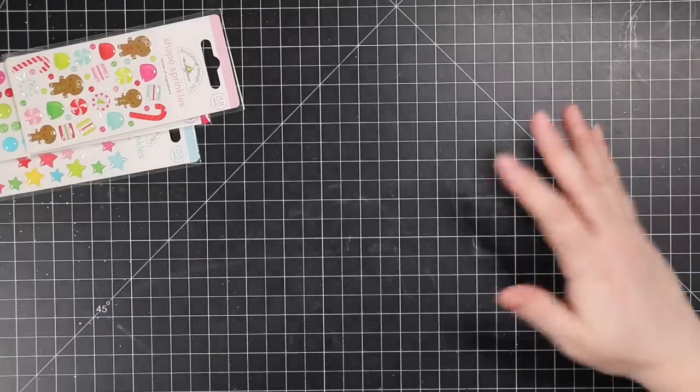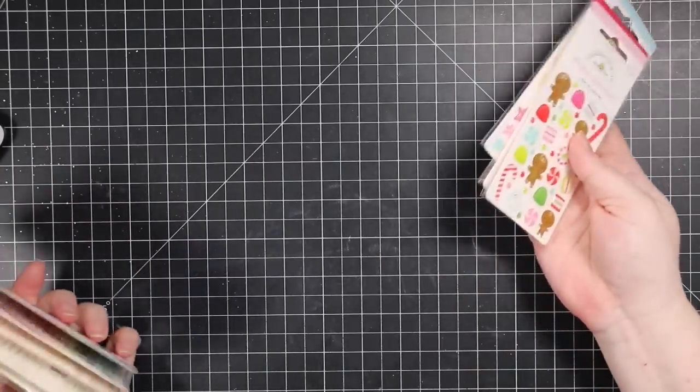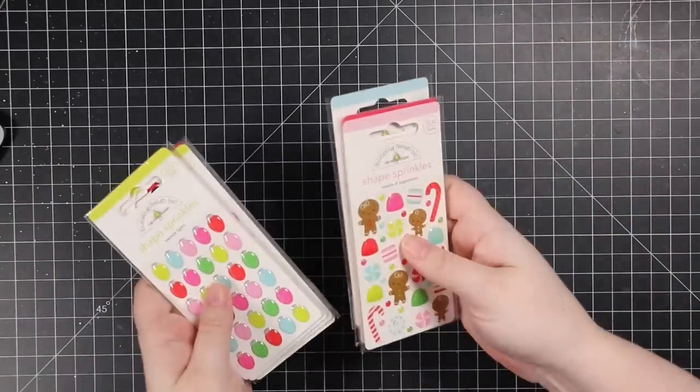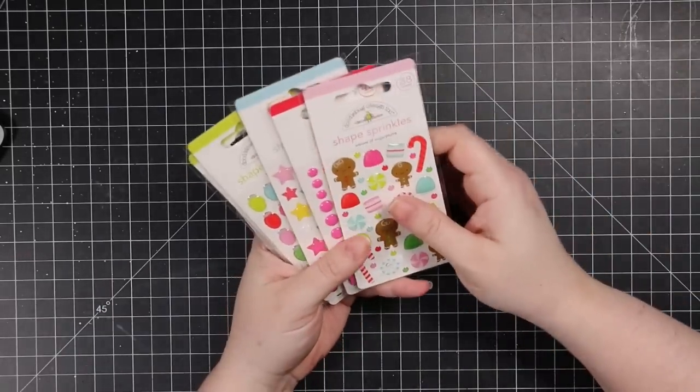And I know I'm going to get comments like, just use it already. I will sometimes, I won't. It makes me happy just having it, like really. So anywho, there's those. I'll get to the stamps in a minute.